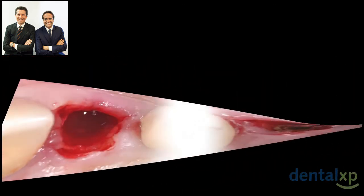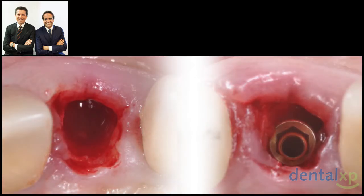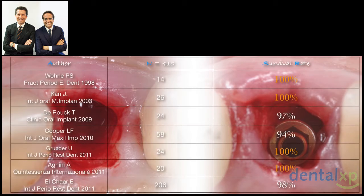If we look at the literature, these are two pictures which show the most common scenario in immediate implants. We have the implant placed slightly palatal, and so we have that gap that Alessandro was mentioning before. These articles, published in the late 90s and early 2000s, were only evaluating survival rates, and they were not placing anything in the gap, neither bone graft nor connective tissue graft. They were only placing the provisional restoration immediately.